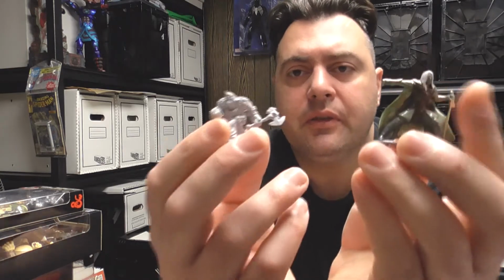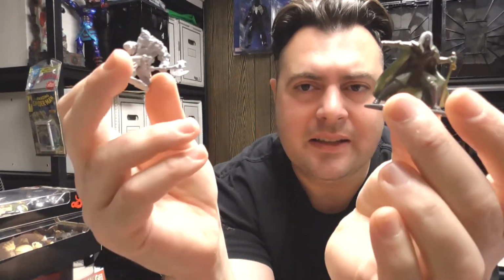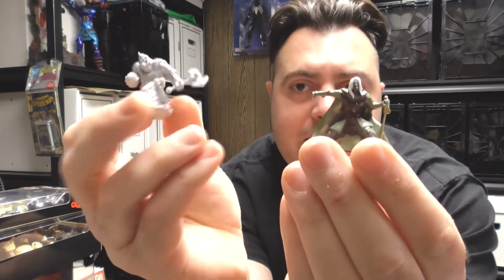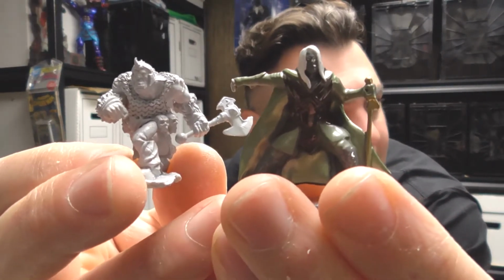Okay, so there's a couple of comparisons I want to do. I recently did some WizKids HD minis. So to give you an idea of the scale between the two, these are ones I paint, or are to be painted. I painted some previously. I can't seem to find where I put them. I've got so much stuff lying around. But this is one that's unpainted.